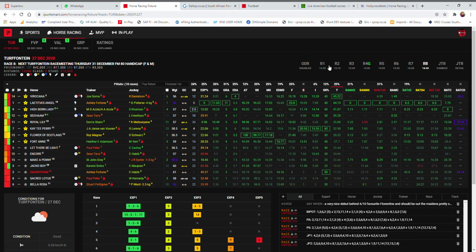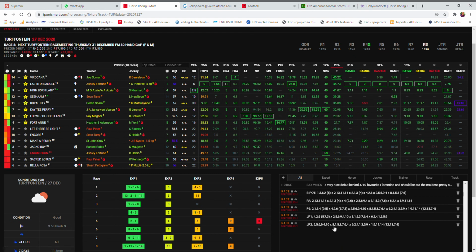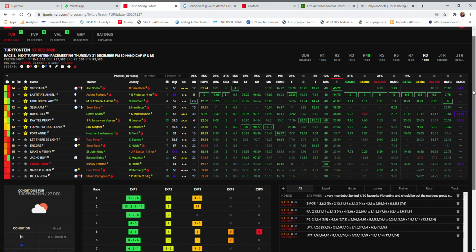It's a tough day at Turffontein, guys. They make no mistake, guys. So do maybe load up a little bit today. Take your chances here, but these are the suggested bets for the PA and Pick 6 and Jackpot for today.